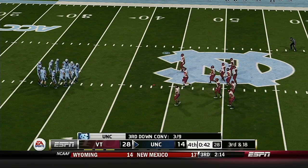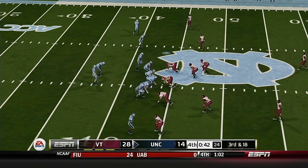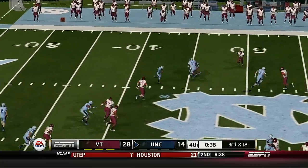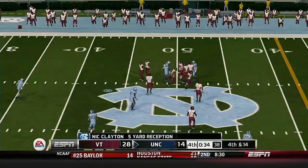Well, they've converted one third down play on this drive, but now they're faced with a third and long. Over the middle to his tailback. He's tackled at the 48.